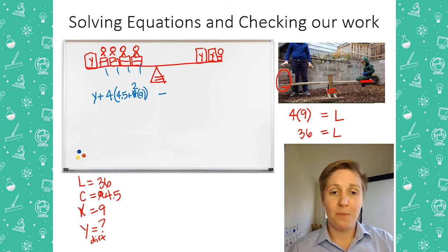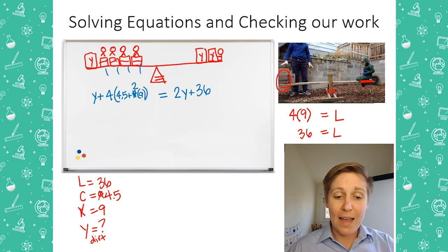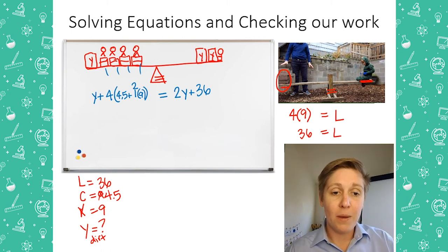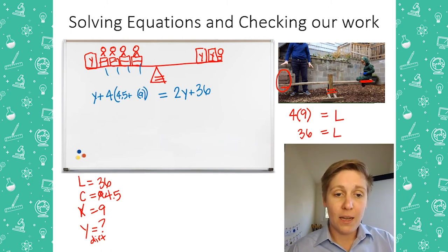On this side of my balance, I have 2 bags of dirt plus the weight of 1 Liam, which is 36 pounds. Now I can use my algebra skills to solve this equation. I can find the one variable in that equation, Y, by using properties of equality, and I'm going to solve until I know what Y equals.